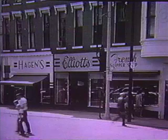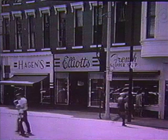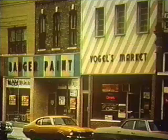The retail center, which had existed in downtown Janesville since the 1840s, was challenged. Many businesses closed their doors or moved to the edge of town. A few of the founding retail families, such as the Bostwicks, remained.